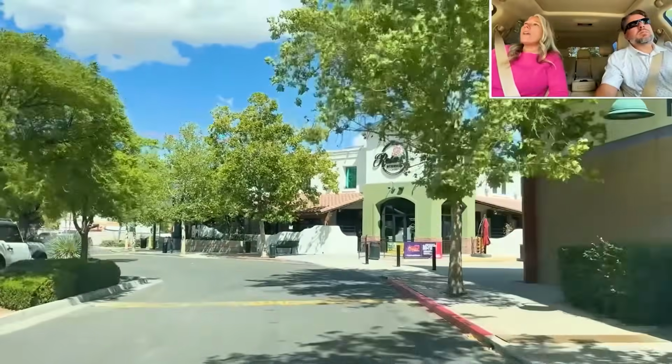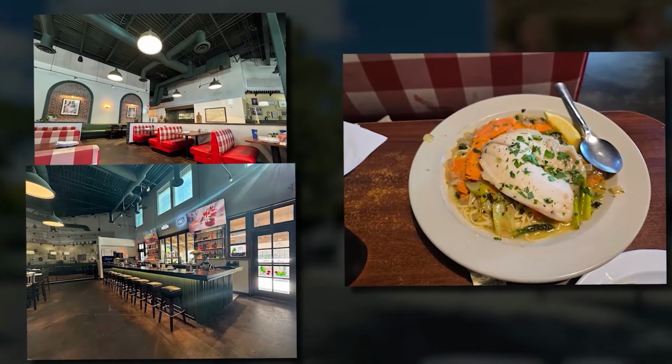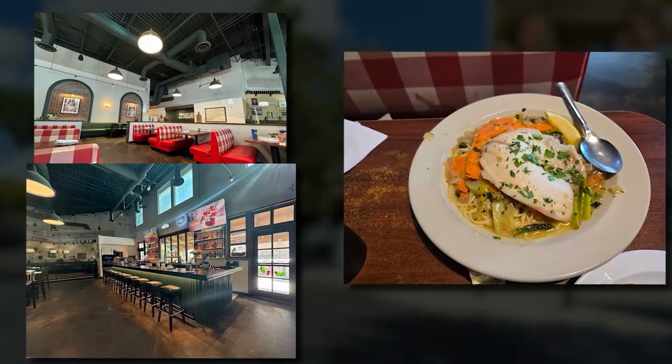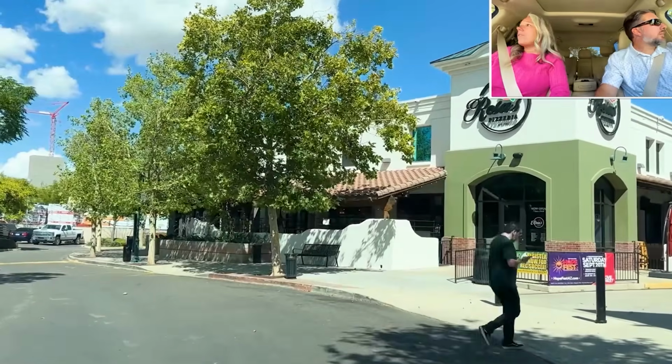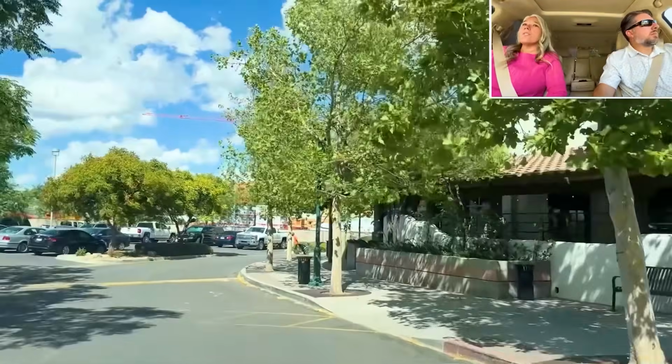Rosa's is another locally owned restaurant to our area. It is an Italian restaurant, and they do have a location in Prescott. So it is kind of nice that you don't have to drive into Prescott proper to get a great meal from one of the local restaurateurs.